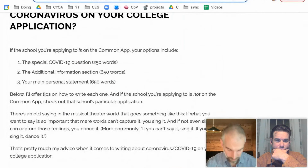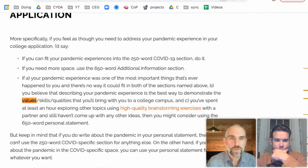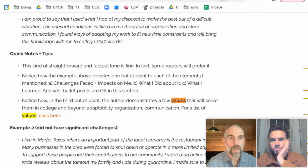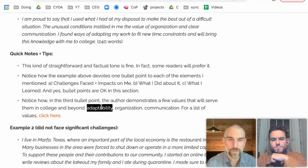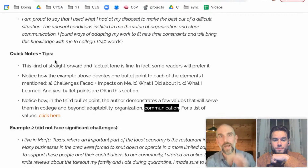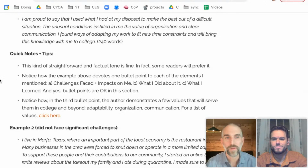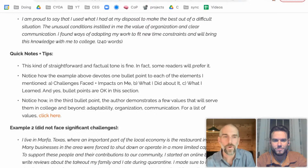There's a whole guide. I'm not going to go through it right now. I'm just going to put it in the chat, that you can use to explain COVID-related challenges. Or if you haven't faced challenges, but you feel like, you know what, there are certain values that I developed, one thing you could do is focus on 1 to 2 values. Like maybe you became more adaptable, or you somehow enhanced your communication skills, or maybe you became more committed to your health. This guide will walk you through how to put in just a little bit, again, bullet points that can help give some context for your application.